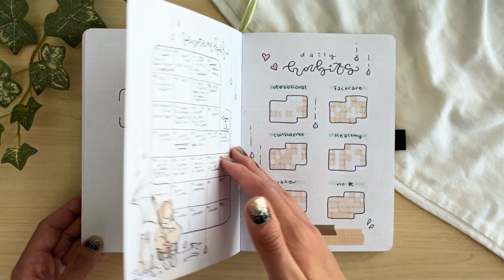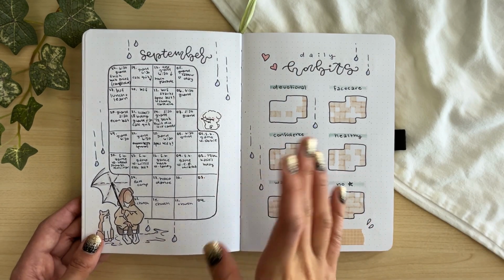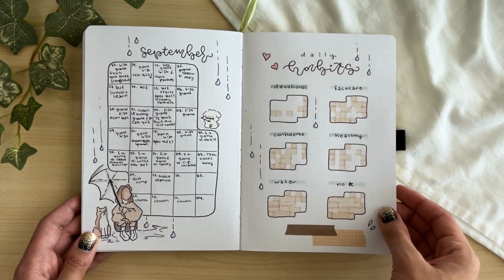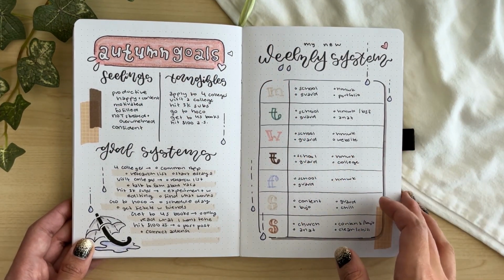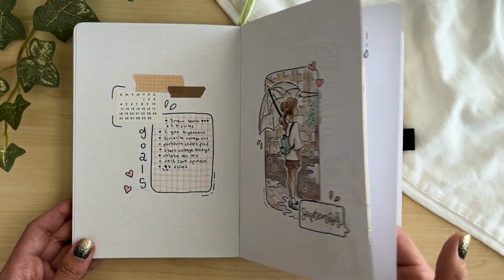For some reason, September and October, although they are in my favorite season of the year, which is autumn, I just never have good bullet journaling themes during this time. Maybe it's just that I always get burnt out during this part of the year, but I was just surprised that I could create a setup that actually inspired me and wanted me to keep bullet journaling every day because of the color palette.